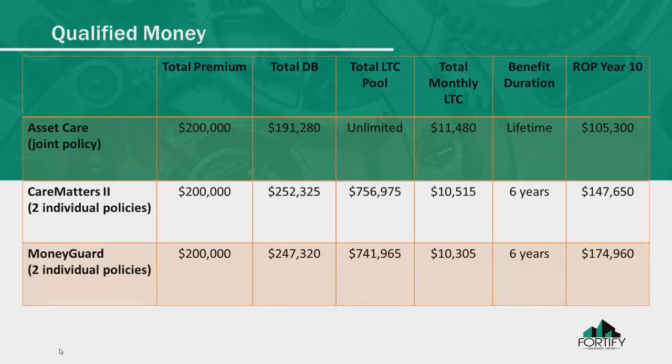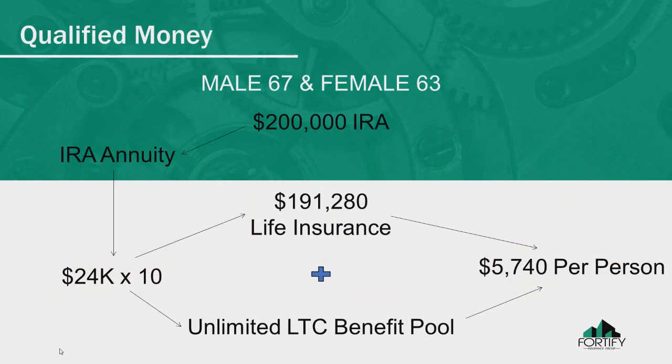Jaime, just a quick follow up question that popped up. In that scenario, could we, in essence, run that same plan design if we had $100,000 coming from qualified dollars from the husband and $100,000 coming from the spouse? Or would that require a second policy? It would require a second policy, because the rollover obviously has to come over like for like.